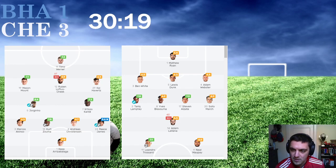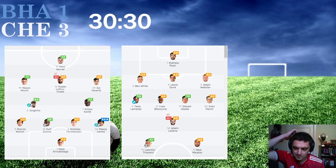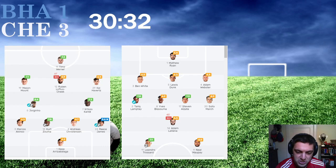Here's Bissouma. Harried by Ross Barkley. Some good combination play will get the ball to Lewis Dunk. Picks out Webster. Moving it wide to March. March with Reece James defending him. Is forced back to Webster. Now inside to Trossard, who's dropped deep to pick this one up. Out with March. Can't quite play a 1-2 with Alzate. It's deflected by Jorginho. And now with Conte.